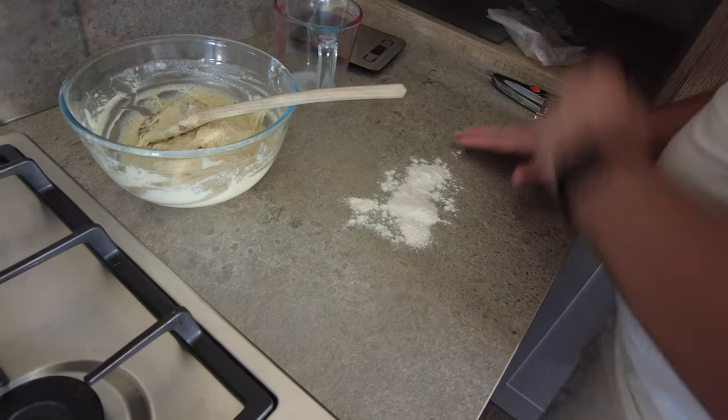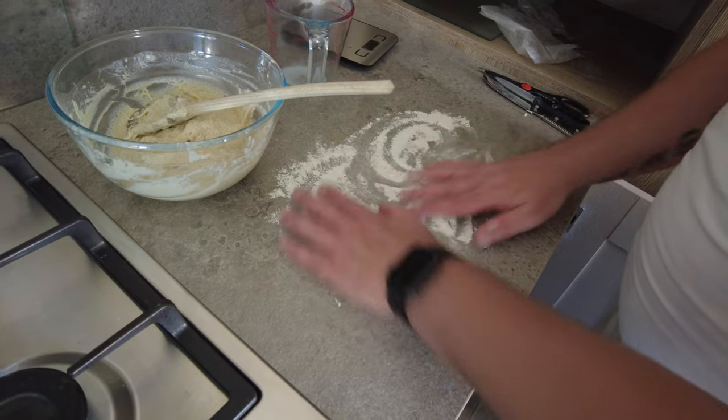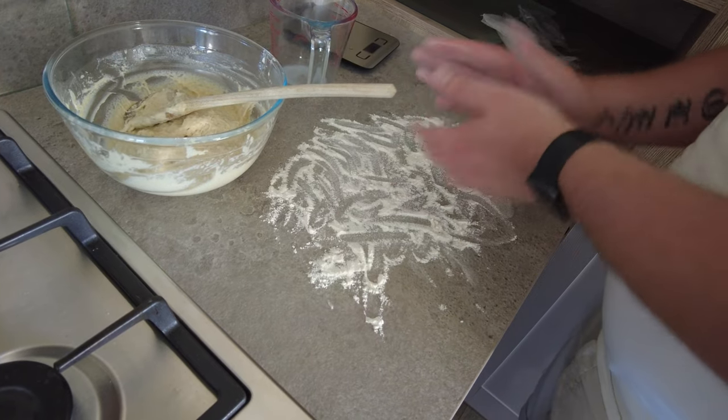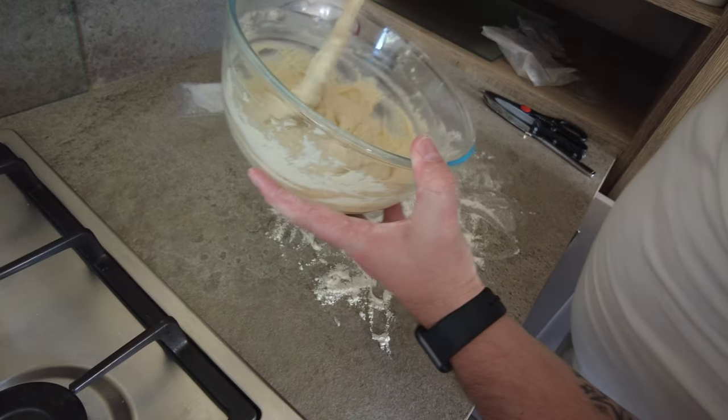Right, let's just clear up all this mess a minute. I don't really know what to say, but keep watching, because you never know what this is going to turn into. Just got to tip it out a minute, because I think this is when I'm going to get ready to start kneading. This is when it's going to go gooey. Yep, I know. So, let's get it out.